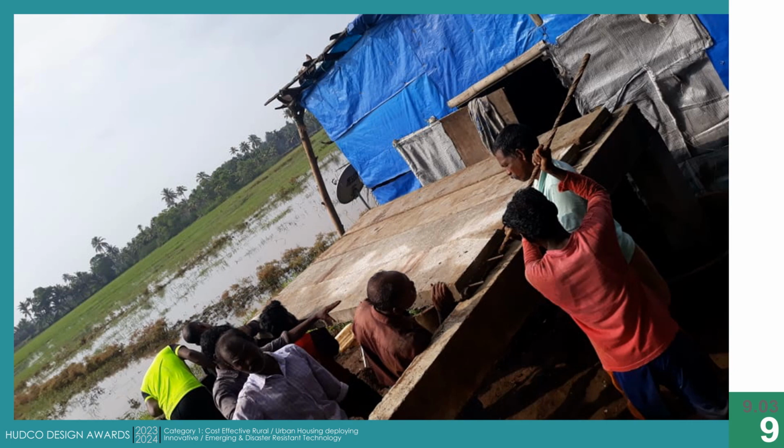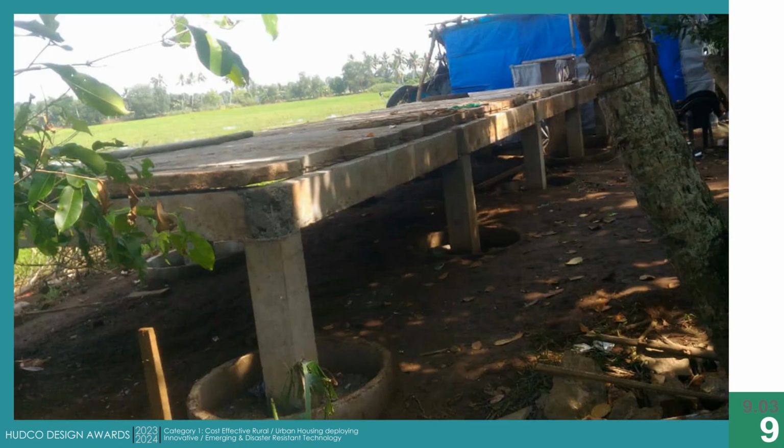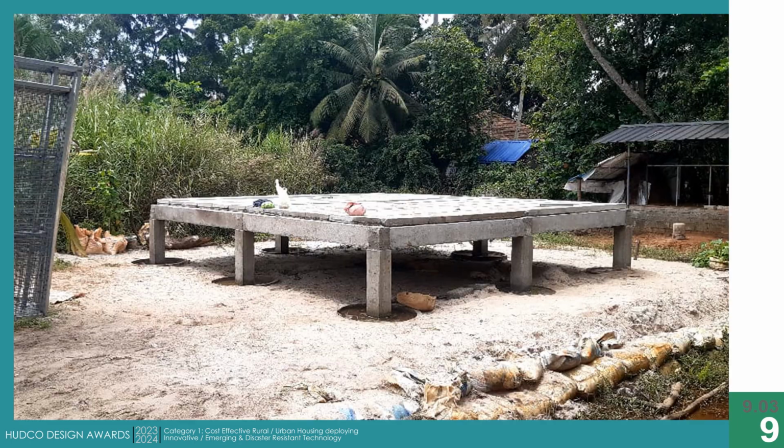More and more slabs are now placed on top of the beams. Now one of the platforms, the one where the slabs have been placed on top, is complete. It is getting ready for the grouting of the edges. So here is another platform where all the slabs have been kept and are ready to be grouted into one panel.